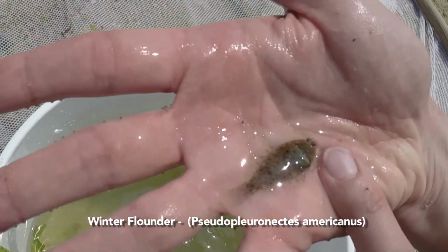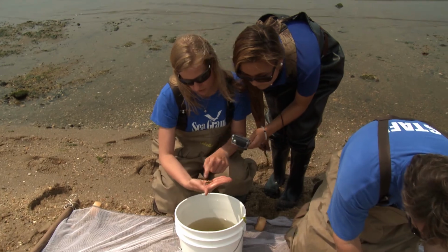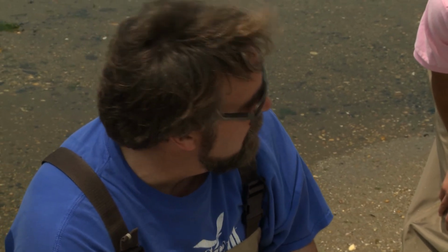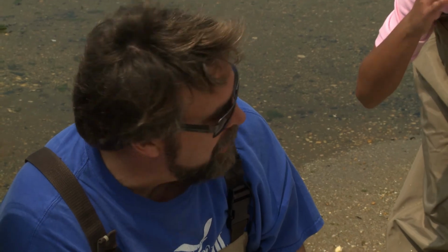If you guys look, you can see its eyes. This is a newborn. But its eyes are on the left side of its head. And it's interesting, a flounder looks like a regular fish, like a baby fish, when it hatches. And as it grows, the eyes rotate around its head.